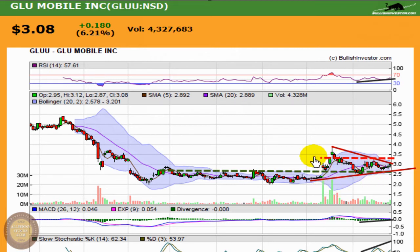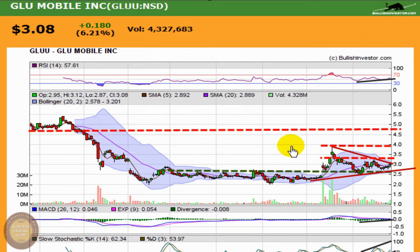If it can break through that resistance point, the wedge pattern's broken, a key secondary resistance is broken, and I'd be looking for it to test the top end up around $4. And if it can break through that, there's not much more resistance in the way until way up near 4.75. And more importantly, it appeared to be signaling this is a bottom for the stock, and the chart's going to try and continue to uptrend from there going forward.